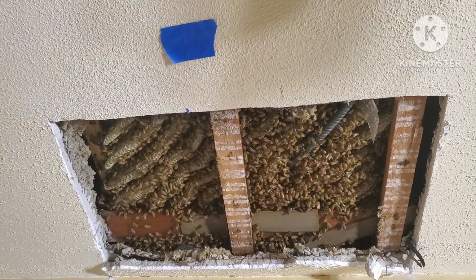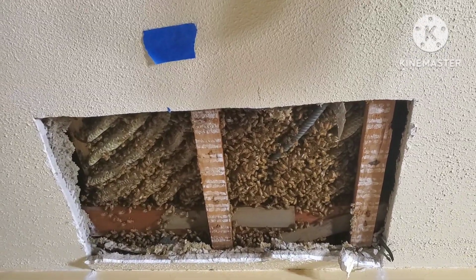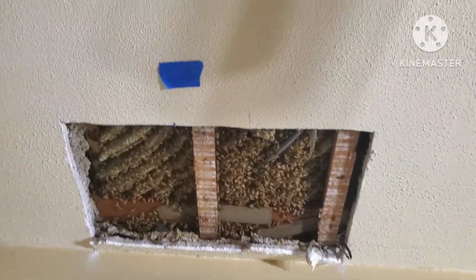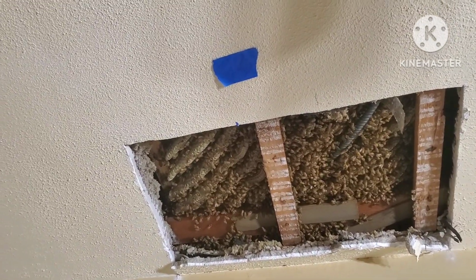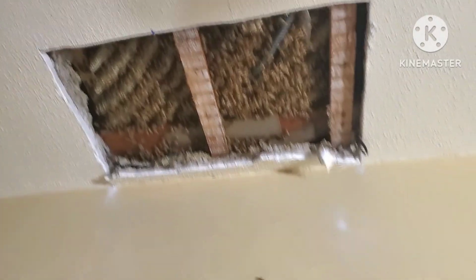There she is. I did a little bit more cutting, but there was so much weird framing going on. Couldn't understand it. So it goes this way, and there's obviously slats that go back and forth. Of course, there's a wire, there's always a wire. We'll expose this a little bit more and get to it.